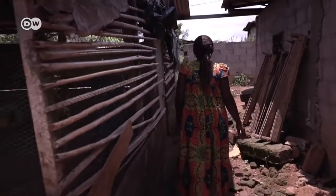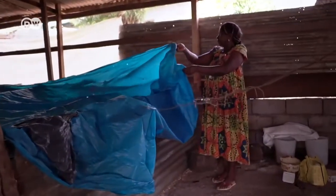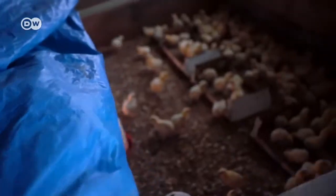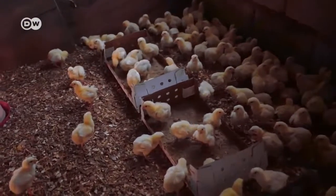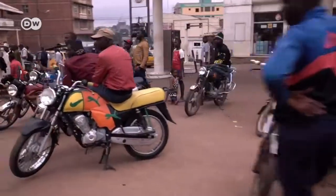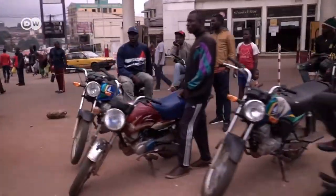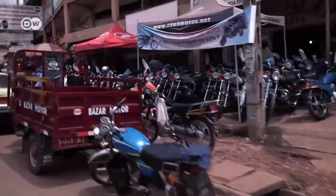Koa is a well-known figure in the area. She's happy to show us her small farm. She hopes that things now will get a little better. Companies in Cameroon, for instance, could begin building powerful motorcycles. Today, they all come from China.